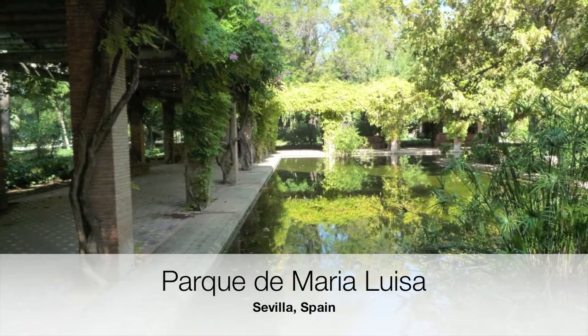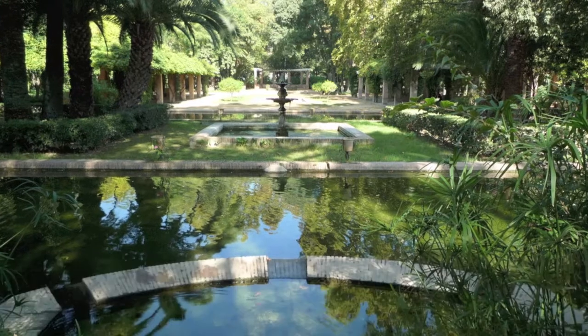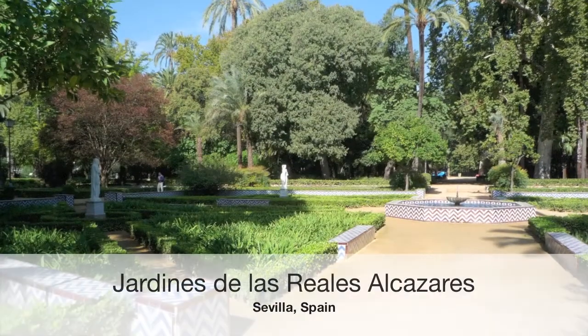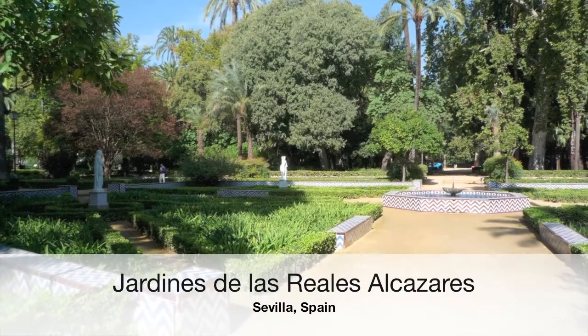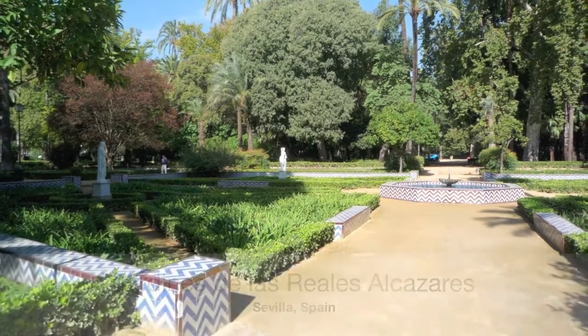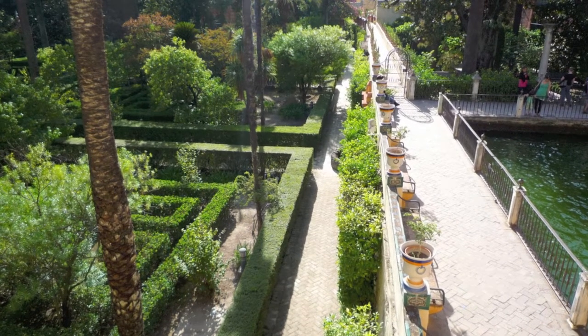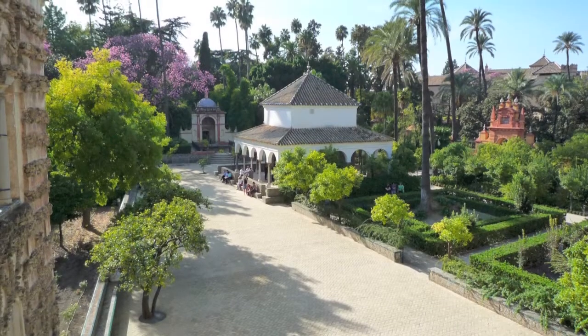Back in Spain, in Seville. Again, this is just one of their park gardens, but beautifully landscaped, lots of attention to detail. And the Royal Gardens, they were very well maintained. Don't think I'd like the job of clipping all that box hedging, mind you, but looks wonderful.